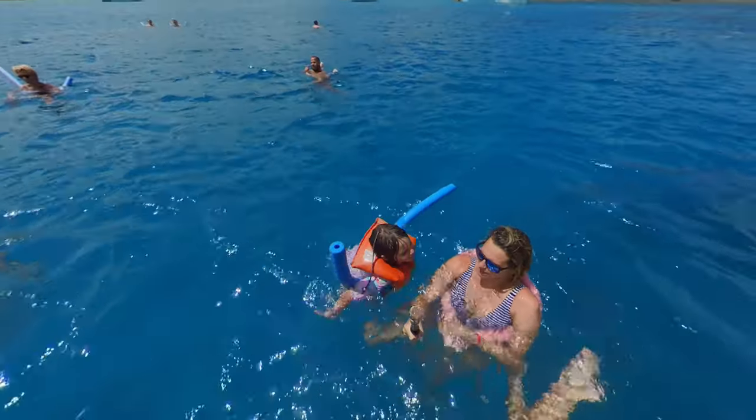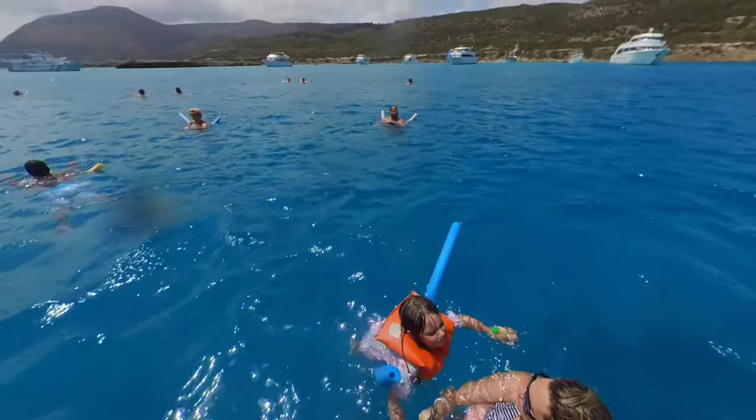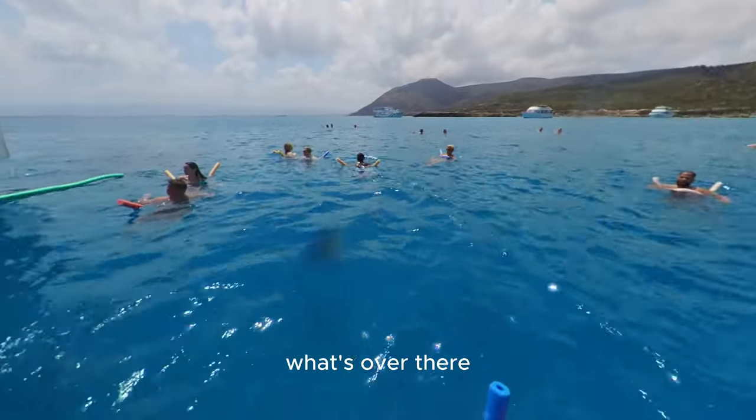Blue Lagoon with the beautiful crystal clear waters. It was just over there. We just didn't quite make it.